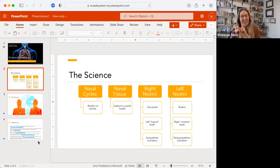On the other side, we have the left nostril, and this is the opposite effect. It's like the brakes on the car. That parasympathetic activity is calming things down, cooling the body, lowering the stress hormones, relaxing the body, bringing down the heart rate and the blood pressure. The other side of the prefrontal cortex is lighting up here as well, giving way to more creative thinking, what we consider right brain activity. Our bodies operate best when they're in balance, pivoting between this activation and relaxation.